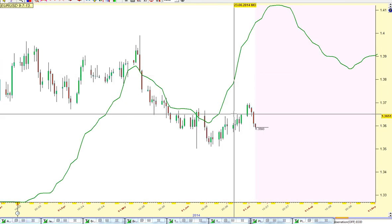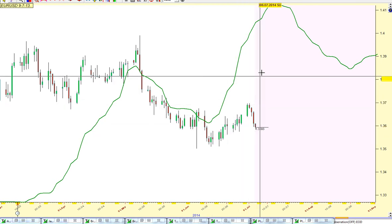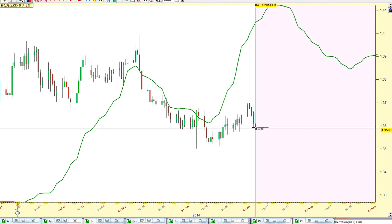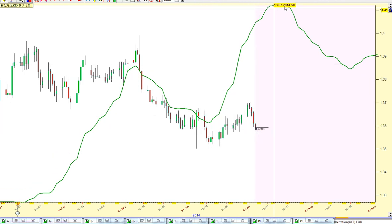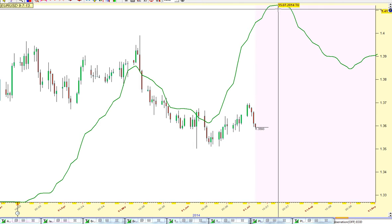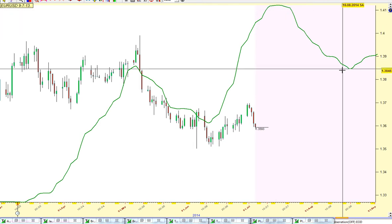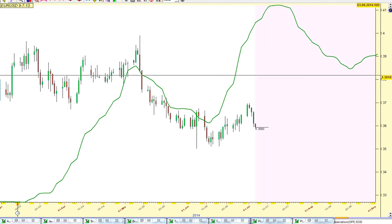Next thing is the turbo cycles I use. They show that the cycles are to the upside. So maybe any pullback down will be a possible buying opportunity to go up. And the cycle tops out anywhere from the 11th, flattens out here, 15 if it's the middle, and then it pulls down all the way to the 20th of August. So we'll see.